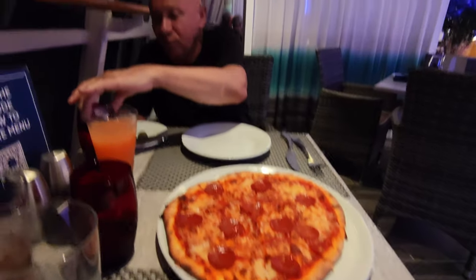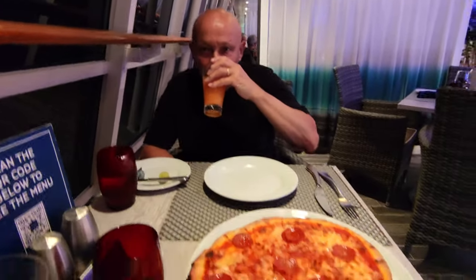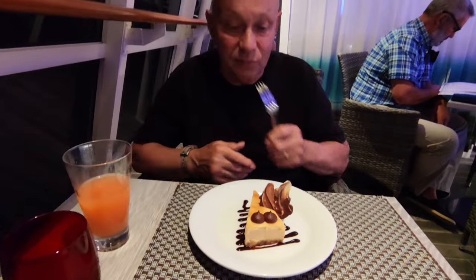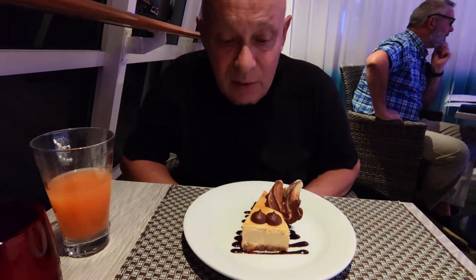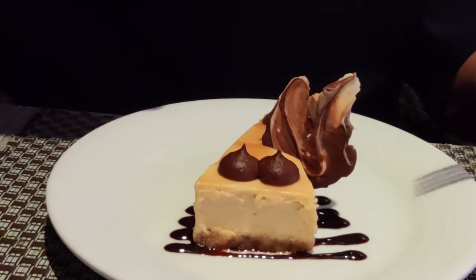Excellent. So we've had the starters, now we're on to the main course. I decided not to go for dessert, but somebody wanted a dessert, so let's see if you can eat the pizza and the dessert. So far, it's been a nice experience. So the final course is here now, and what have we gone for? Bailey's cheesecake. It's very nice. With a butterfly, by the look of it. There we go. Bon appetit.